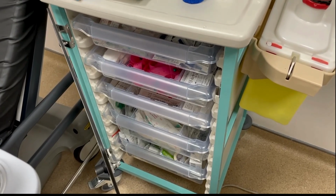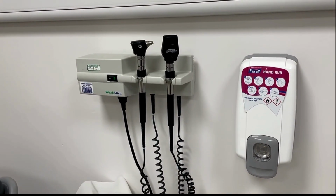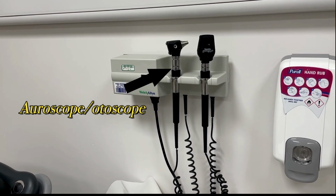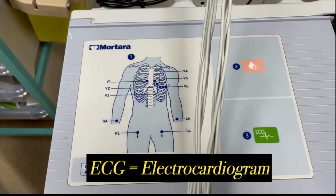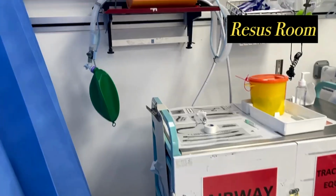So here we have all our stuff for taking bloods and cannulas. On the right, we have the ophthalmoscope, that's for looking into the eyes. On the left, we have the otoscope for looking into the ears. This is an ECG machine, so it gives us an electrical tracing of the heart.